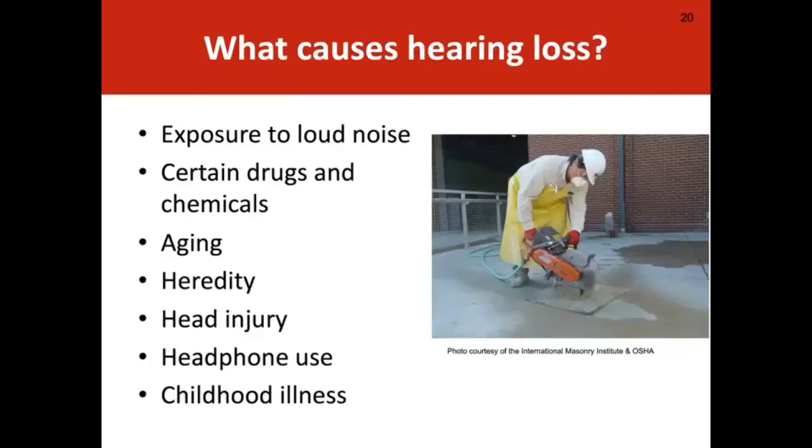Aging. Approximately 1 in 3 people between the ages of 65 and 74 has hearing loss. Hereditary. A head injury. Headphone use. Listening to loud music or noises using headphones, particularly earbuds and AirPods, have been shown to cause some damage to the cochlea, which may become permanent. Or a childhood illness, such as an ear infection.